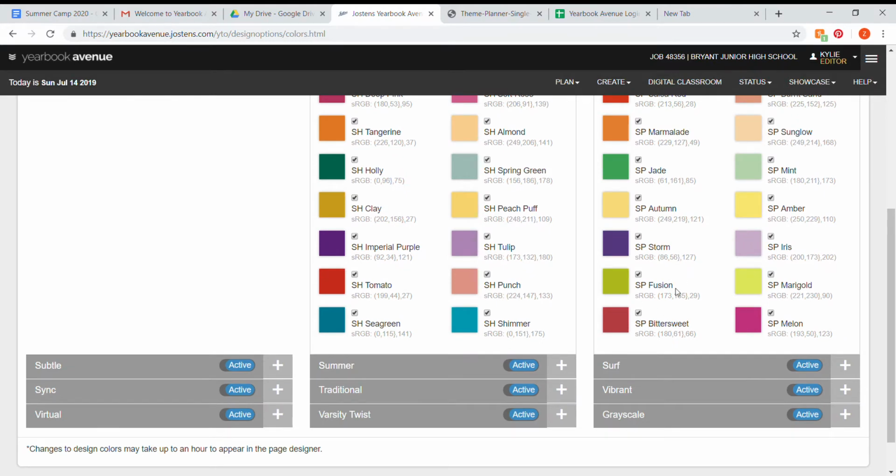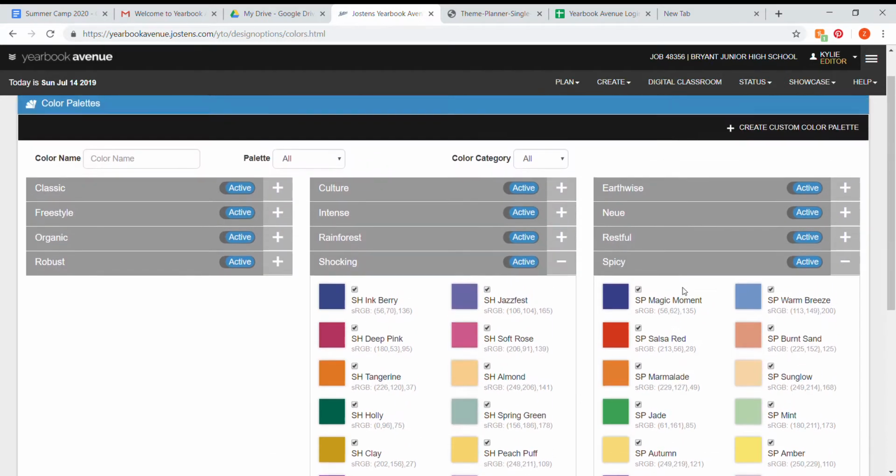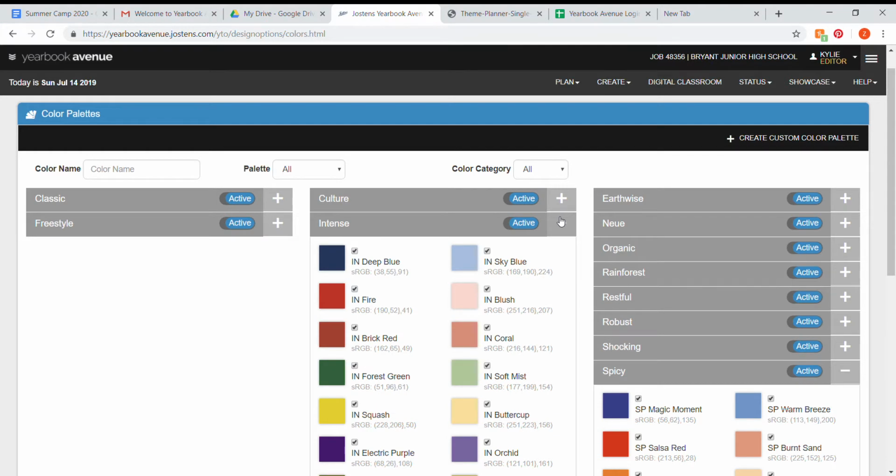Okay, that fusion right there. Super young, super hip. Now, the issue with this, because you don't have a color book, you don't know exactly how this is going to print. And so we will double check any colors once we finally decide on a theme. We will pull out our color book, and that'll let us know that fusion that looked super yellow on my screen is actually a little more on the green side than what I originally thought. So that'll help us.